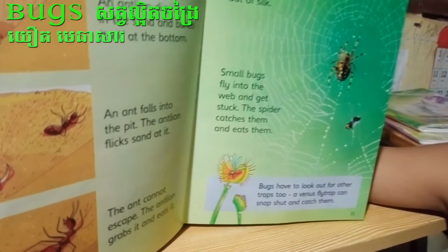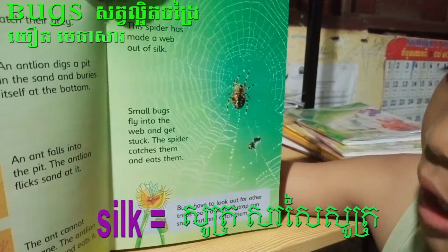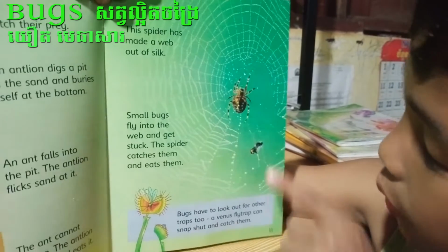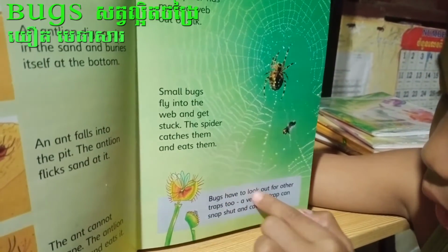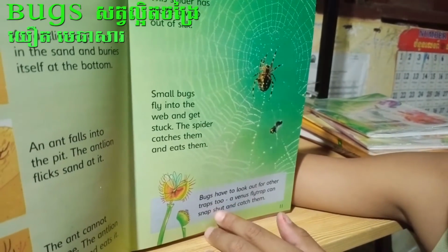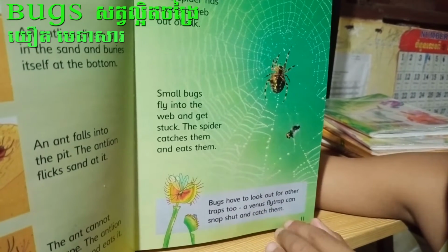This spider has made a web out of silk. Small bugs fly into the web and get stuck. The spider catches and eats them. Can you see? Bugs have to look out for other traps too. A Venus fly trap can snap shut and catch them. See?